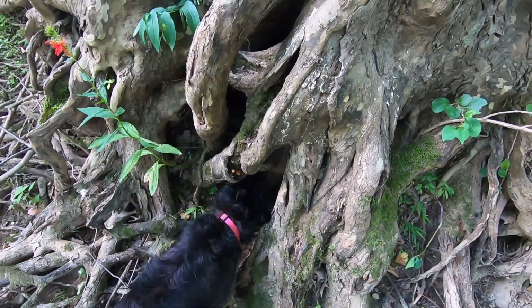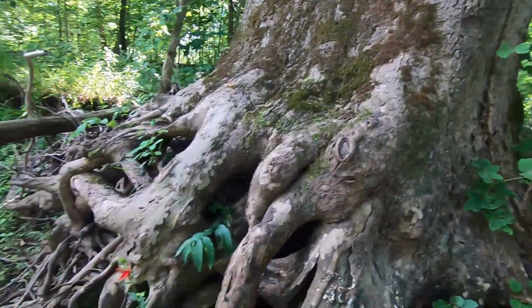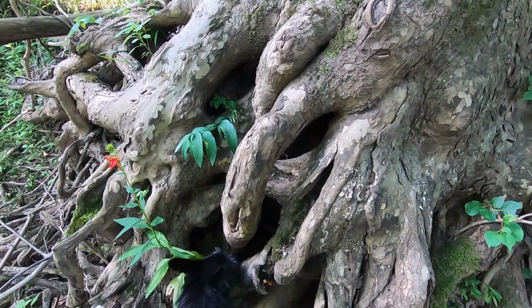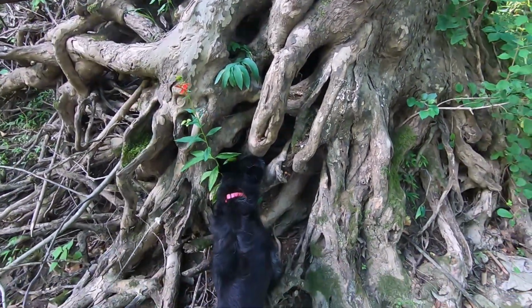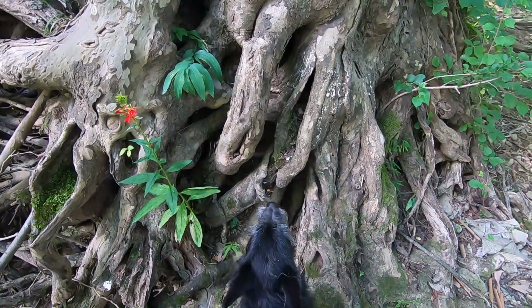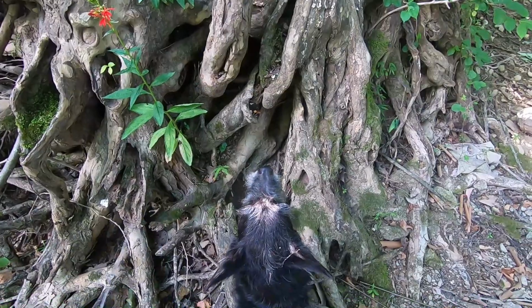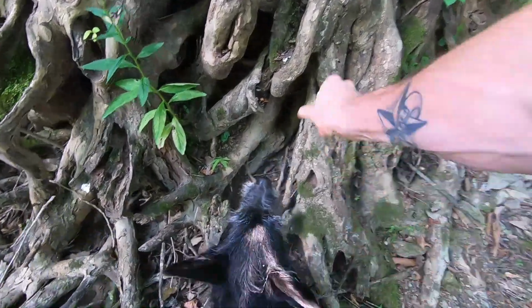And as you can see, there's definitely something living inside of this tree right here. What's in there, Pooch? Hey, what's in there? It's okay, it's okay. Look, what's in there?